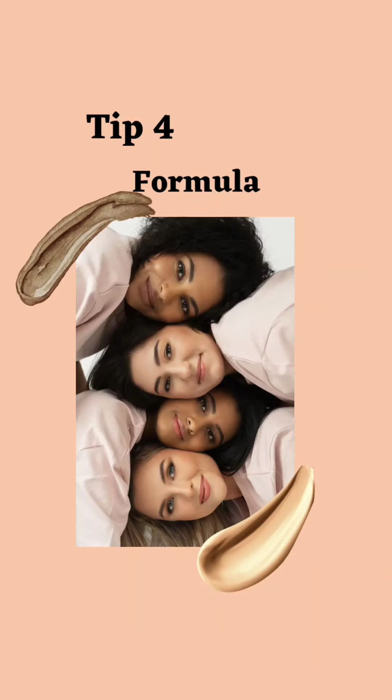Number 4. Formula. Consider the formula of the foundation. Do you prefer liquid, powder or cream? Each has its own benefits and drawbacks, so choose the formula that works best for your skin type and personal preference.